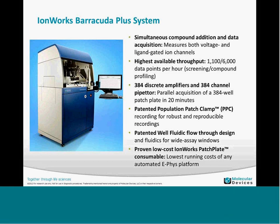We also recently received a patent for the fluidic flow through design for our recording well, and that also helps us with the wide assay windows that I'm going to present a little bit about today. And lastly, ionworks has the lowest running cost of any automated electrophysiology platform. That's because of the low-cost consumable compared to our competitors.